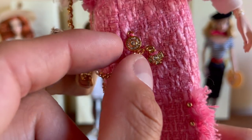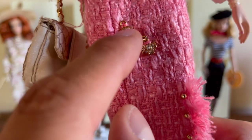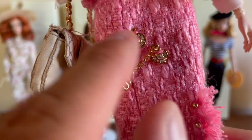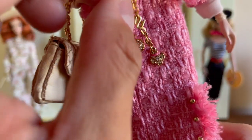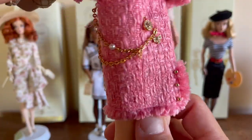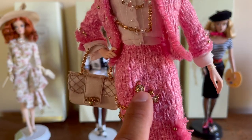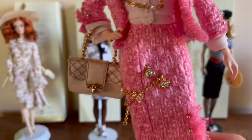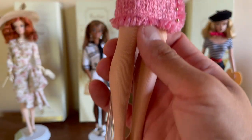It comes with these two little charms that are sewn onto the actual skirt. And this one is sewn onto or attached to this charm. This one seems like it has a hook here where you could attach it, but I just can't figure out how to do that. So like I said, I've left it like this. And when I've looked at pictures online, these charms seem to be more up here. So yeah, not sure what's going on, but there is that.